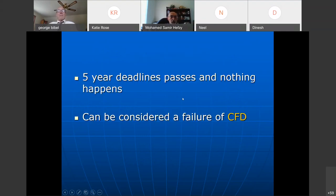So the five-year deadline passes and nothing happens. This can be considered a failure of CFD. It's just not up to the task. They're very happy with CFD design for steady state. But CFD transient is extremely iffy. Basically, it's an airflow problem. You can do steady state airflow. They can't do transient airflow, which incidentally is the same science. It's all the same science, airflow, whether it's designing an airplane, a weather simulation, or a climate simulation.